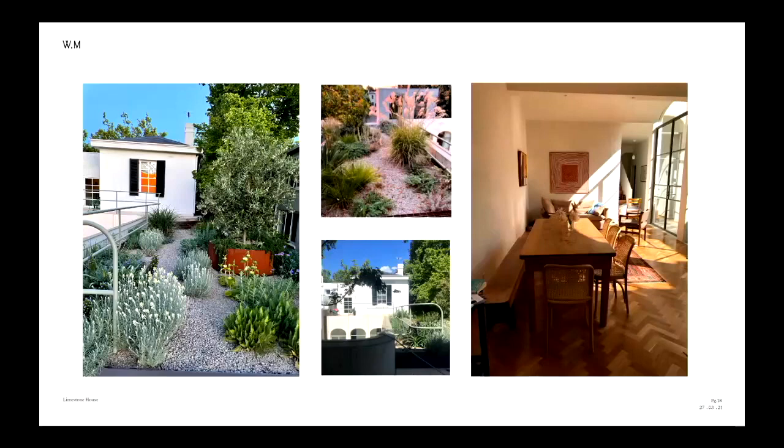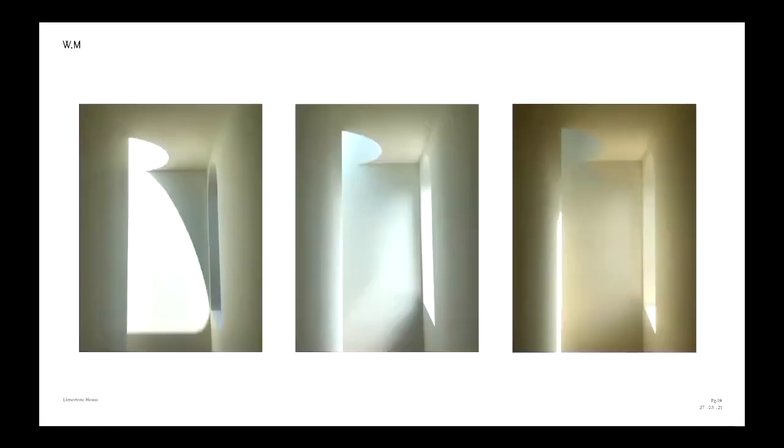COVID has proved that the house is very enjoyable to live in for the family. You get a family of 5, and you can see views of the roof garden there, the light coming into the living space. Amanda Oliver did the roof garden, and this is the view from the bedroom. The house is constantly changing with the light all the time, as you can see from this series of photos here.